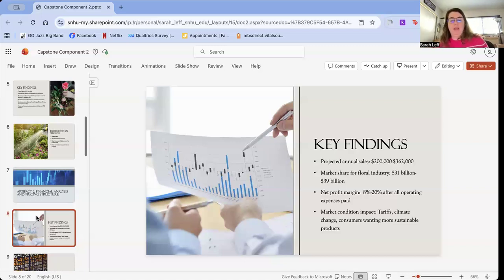There are several market conditions that can impact the future financial projections, and these include tariffs. These are already starting to impact some of the flower companies in Kansas City, as there was one woman that mentioned that she already spent like 50% of her earnings due to tariffs, and she didn't want to increase the prices of her wedding clients or event clients because she had already promised them a rate. So this is already making them impacted.